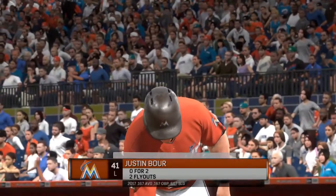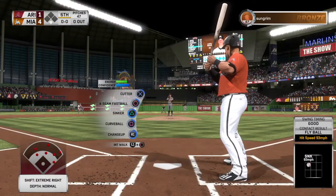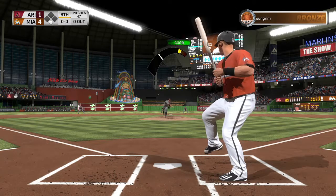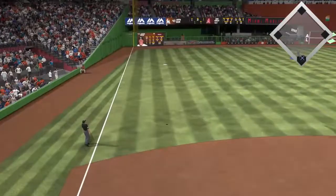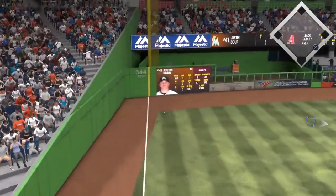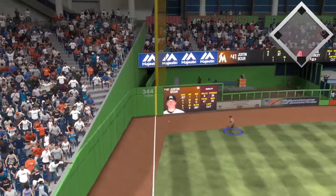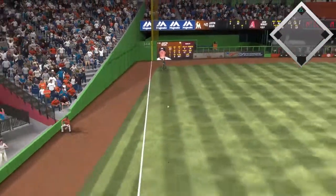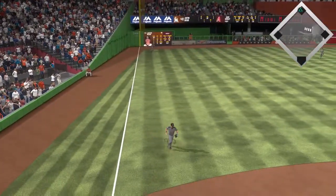Ready once again, Justin Bour, 0 for 2 on his line thus far. First baseman. Infield shifted well to the right. Here's the first pitch. Driven down the left field line. Will it stay fair? It will, as it heads to the corner. A fair ball. And he will pull into second with a leadoff double.